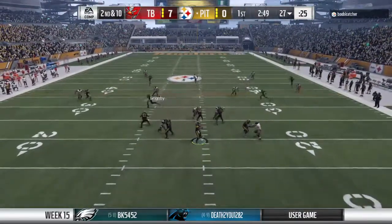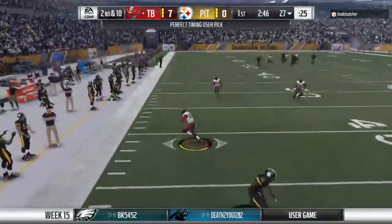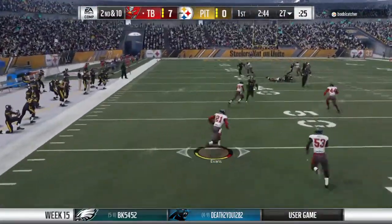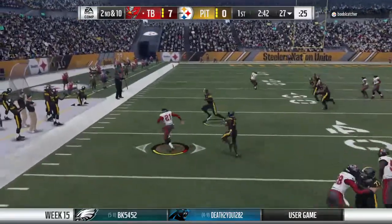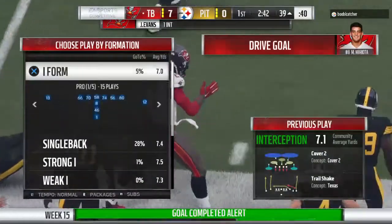2nd and 10 now. Osweiler trying to lay one up deep. Looking for Green, and it's intercepted. Picked off by Justin Evans. And he'll take this all the way down inside the 40.